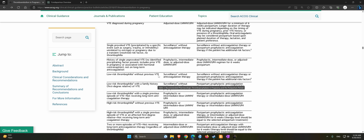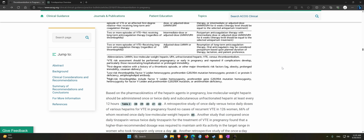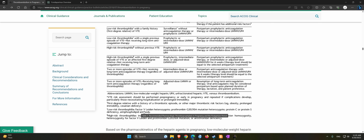Low risk thrombophilia without previous VTEs. These patients do not need to be on anticoagulation antepartum. Postpartum, if they have additional risk factors, they should be on prophylactic anticoagulation. So what are low risk thrombophilias? They include factor V Leiden heterozygote, prothrombin G20210A mutation heterozygote, protein C or protein S deficiency, and antiphospholipid antibodies.